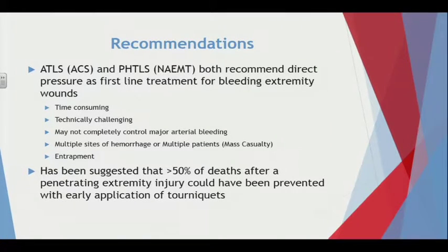It has also been suggested that greater than 50% of deaths after a penetrating extremity injury could have been prevented with early application of the tourniquet. So even though this is recommended, it might not be the most practical thing.